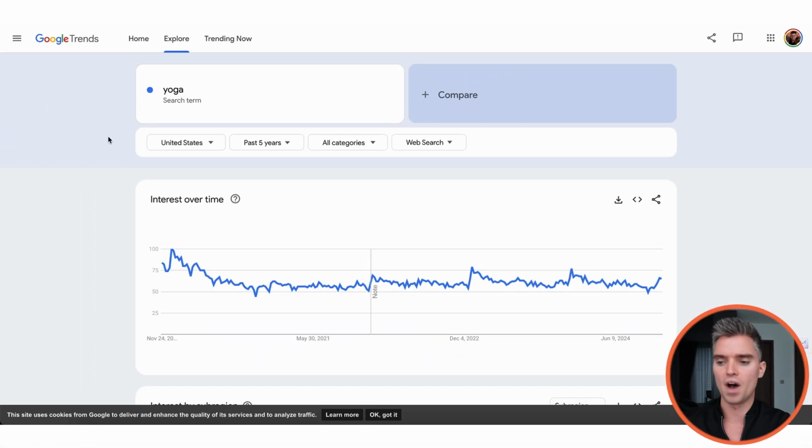Moving on to tool number 3 that I use all the time, extremely beneficial, especially when it comes to Amazon, and that is Google Trends. So what is Google Trends? Why is it so valuable? Basically, Google Trends is free data from Google that shows you interest in a particular topic on Google over time.